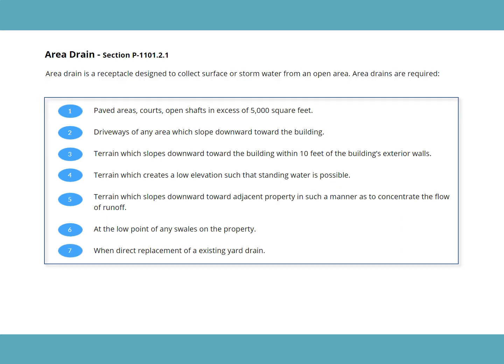Area drain is a receptacle designed to collect surface or storm water from an open area. In accordance with Section 1101.2.1, area drains are required in the following locations: paved areas, courts, open shafts in excess of 5,000 square feet. Driveways of any area which slope downward toward the building. Terrain which slopes downward toward the building, within 10 feet of the building's exterior walls.